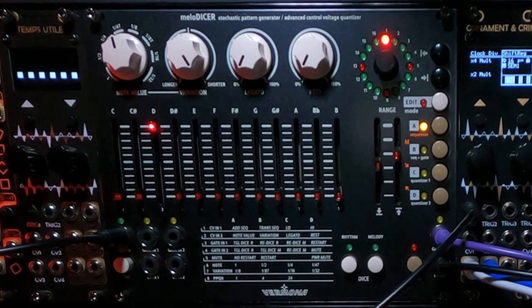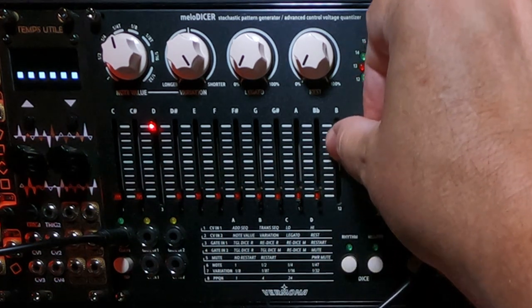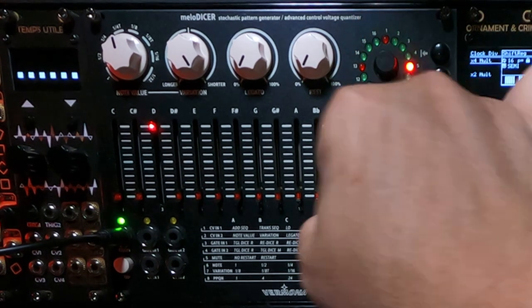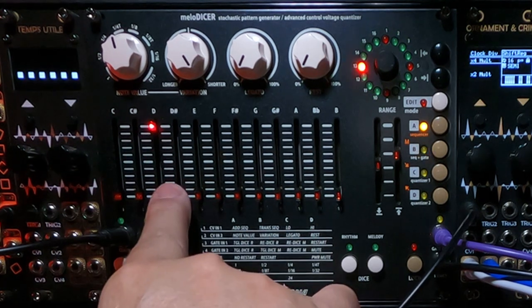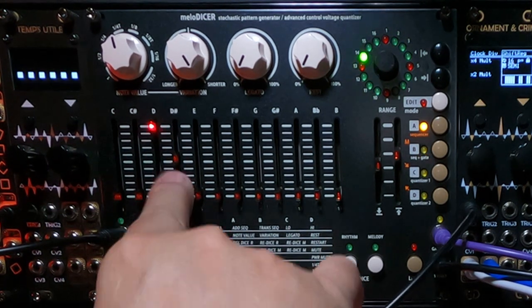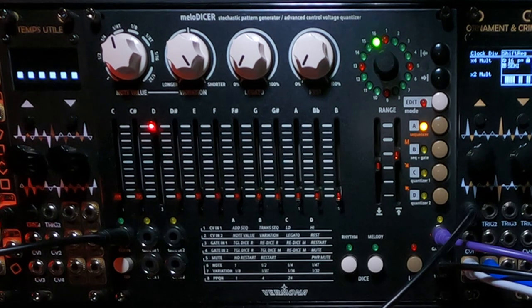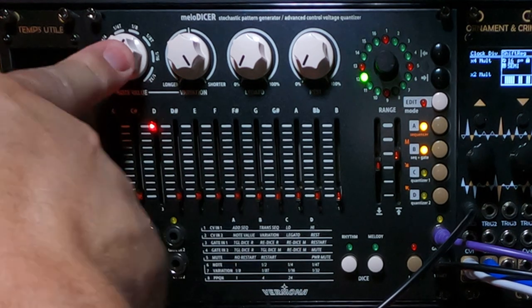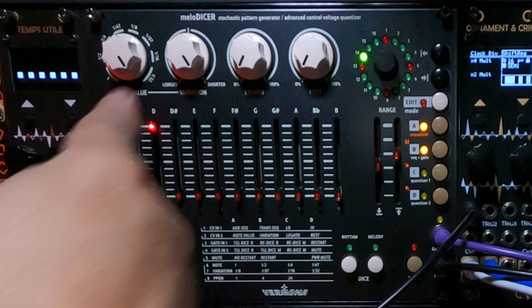There are these 12 semitone sliders here, and the higher the slider goes, the more probable it is that note will play. So you can see, this is 100%. D will always play 100%, but D sharp may only play 50%, and E may only be 25%, something like that. These four knobs across the top are for note value, which is whether it's a quarter note, a half note, eighth note, triplet, 32nd note.